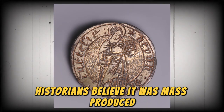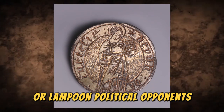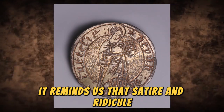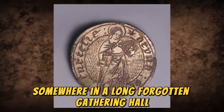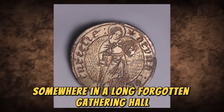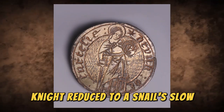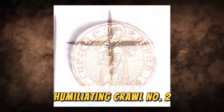Historians believe it was mass-produced and worn to mock the upper class or lampoon political opponents. While the humor feels absurd now, it reminds us that satire and ridicule are as old as society itself. Somewhere, in a long-forgotten gathering hall, people probably cracked up at the sight of a proud knight reduced to a snail's slow, humiliating crawl.